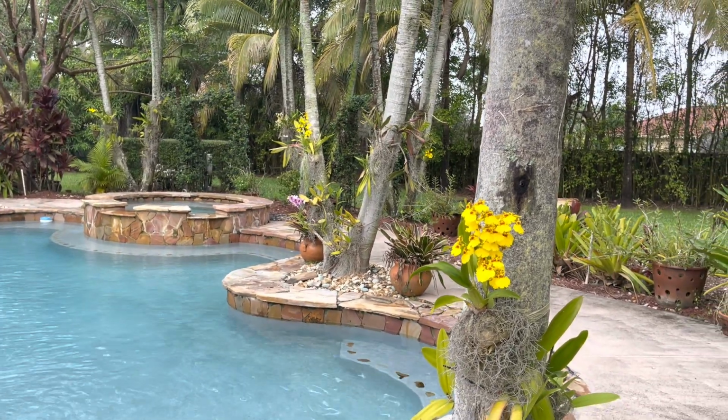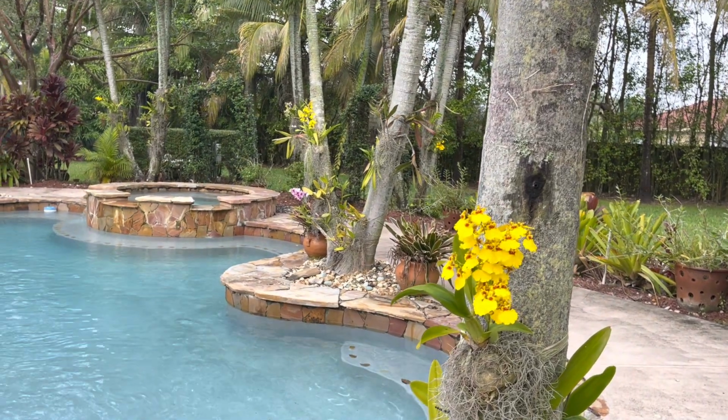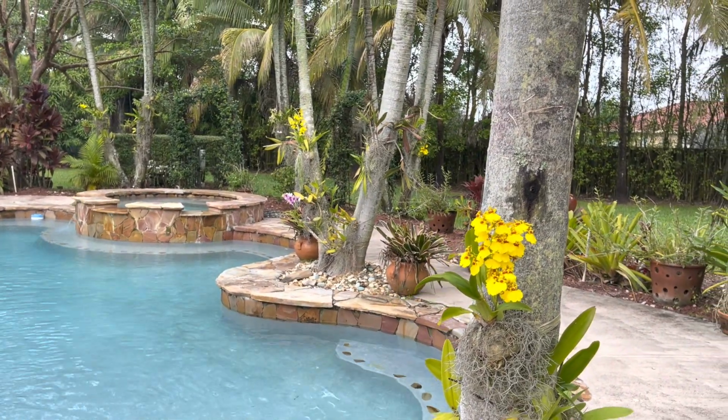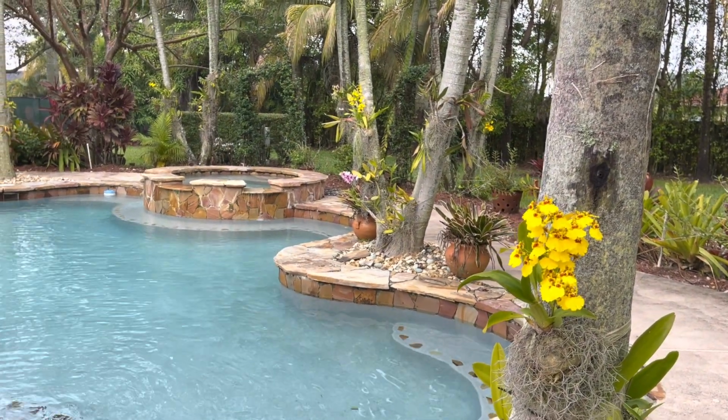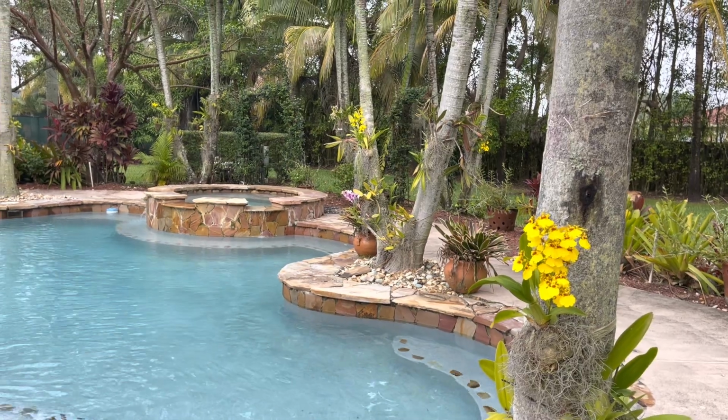Just a bunch of great orchid vendors. So if you are local, if you're in the Homestead area, if you want to take a nice drive to Homestead, go and visit them. They always put on a great show. It's outdoors. It's really nice.